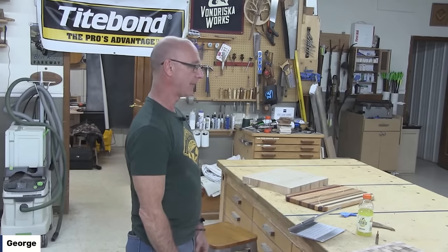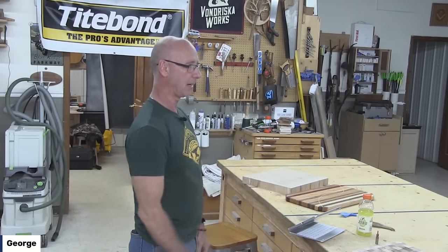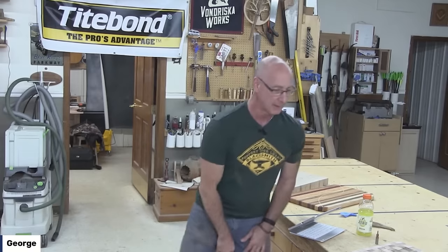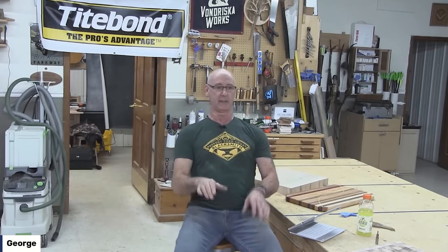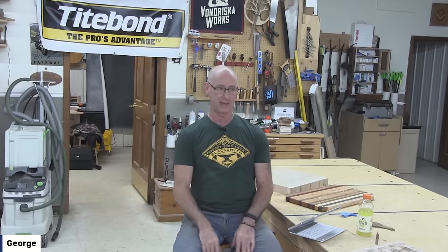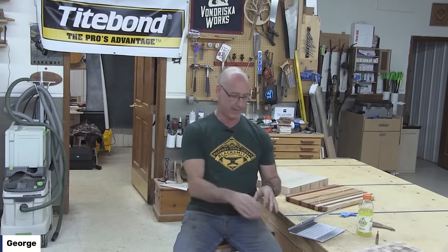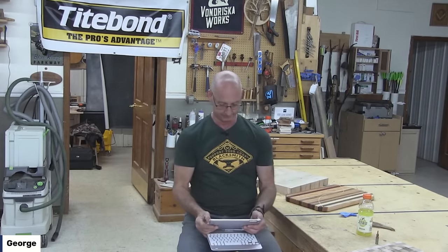I've got some benchtop tools in here that are on their own stands. And again, using those parameters, especially workbench, lathe, anything with a work table in front of you, that should help you a little bit.